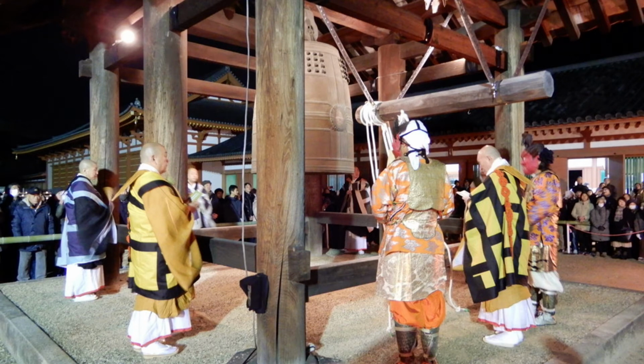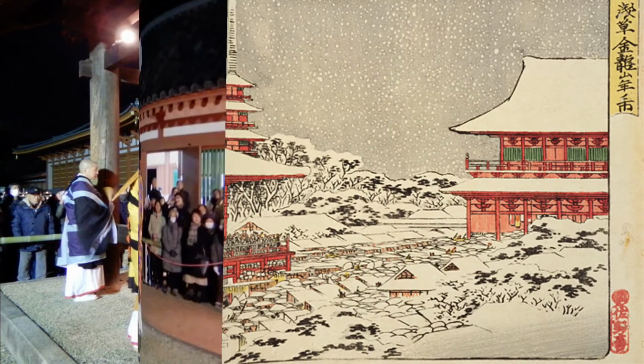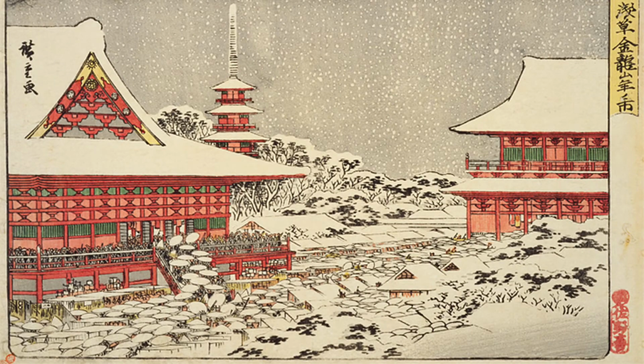On the evening of New Year's Eve, many Japanese head to temples. All over Japan, the bells ring at the temple 108 times right before the date changes to January 1st. This is called Joya no Kane. Hiroshige, the famous Japanese artist, illustrated people visiting the temple in Asakusa.